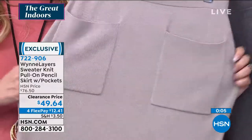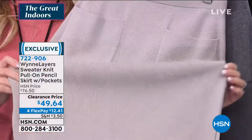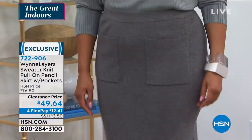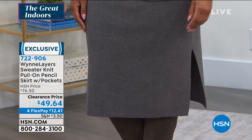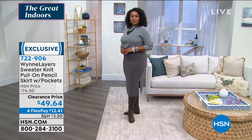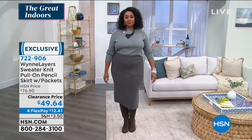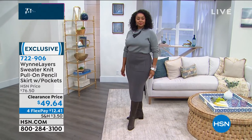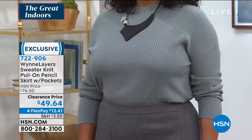And because it's a sweater knit, you've got the room in it. It runs true to size. Hand wash, dry flat. And it'll go where you go, where your body takes you. I love the side slits, not too high up, but they give you a little pop of glam. Exclusive to us here at HSN, as all MarlaWynne Fashions are, 722-906, if you would like to pick that up. I think we're going to move on to this crew knit sweater.